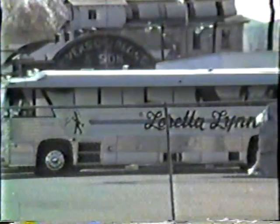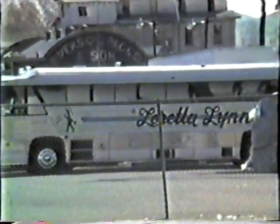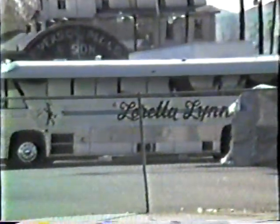We're here in Reno today. Loretta Lynn's over at Harrah's Club, so we spotted her bus and thought we'd take a look. Well, we're here on our way to Virginia City.